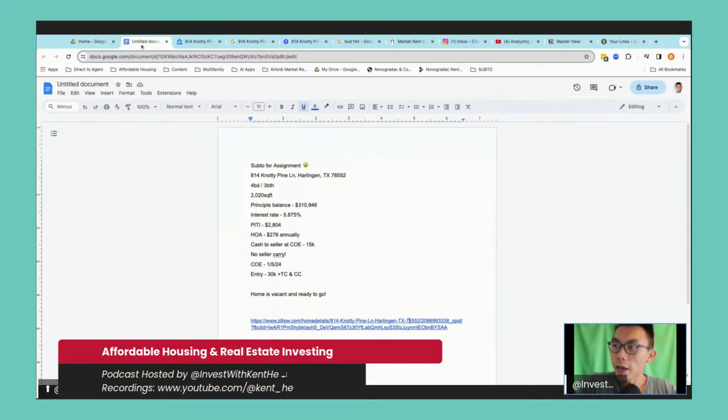All right, today, happy Saturday, everybody. We're analyzing a deal. I just saw this get posted. 814 Naughty Pine Lane in Harlingen, Texas, 78552. 2020 square feet, 4-bed, 3-bath, principal balance $310,946, interest rate 5.875%. PITI for this property is $2,804 with a $276 annually HOA.